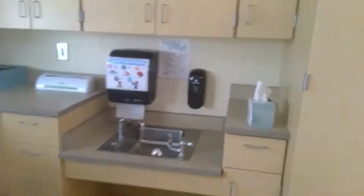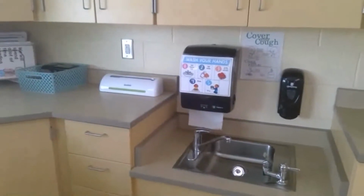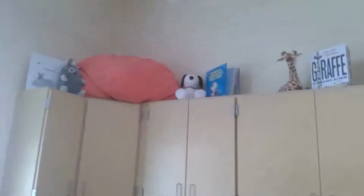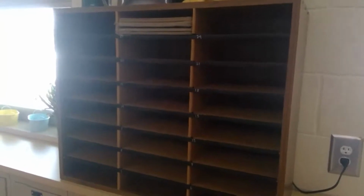When you walk over here, you'll see we have the sink. We're going to be using that sink a lot. We have a sign, how to wash our hands. Look up here. Might be some stuffed animals that you might recognize. I don't know. And then you come over here, and we have our mailboxes. And you'll find lots of information in our mailboxes. This is where we'll put your papers that are going home and that need to go in your green folder. Remember, we talked about the green folder. That will come back and forth to school every day.